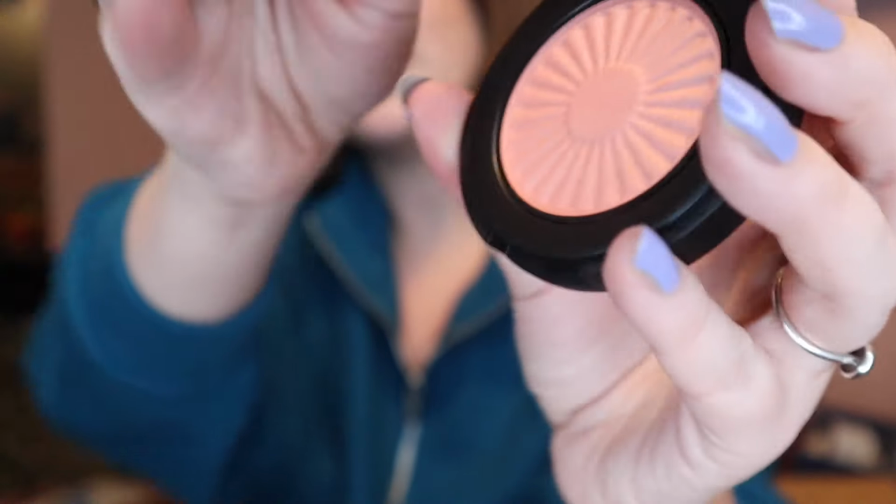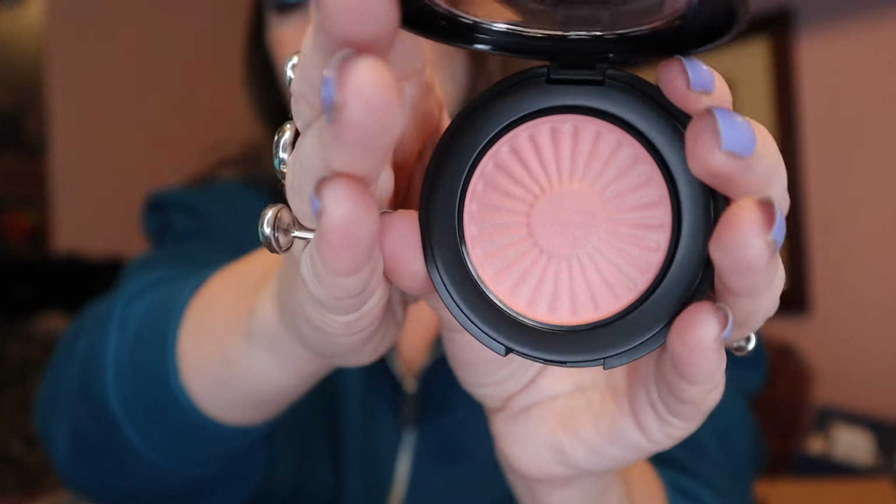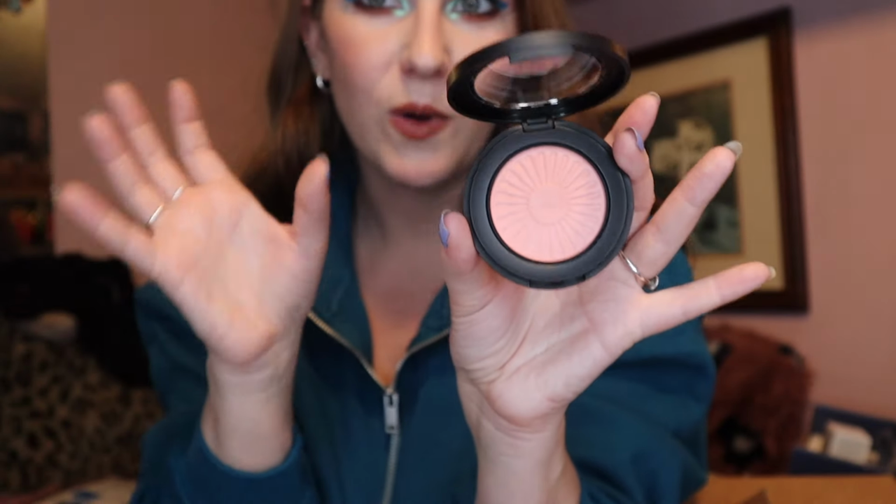I got the shade Kiss of Pink, but it doesn't look super duper pink. It feels a little bit neutral, and I feel like it might work well on me as a very subtle blush, when I want my eyes or my lips to steal the show a little bit more and my blush should be simple and pretty. But yeah, it has a nice shimmer to it. I don't know if I already said that.